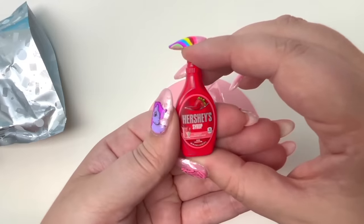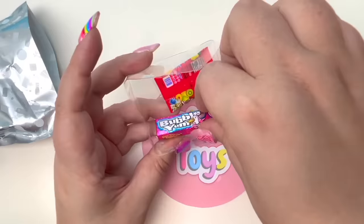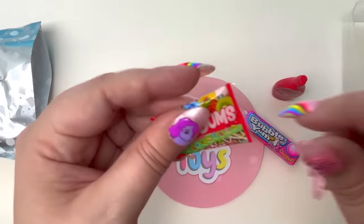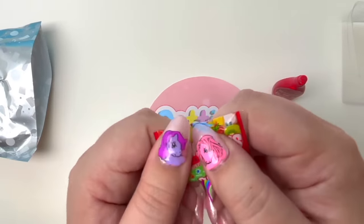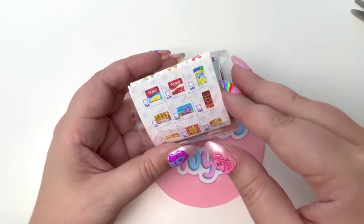So we got the Hershey syrup strawberry. I just love the color of this bottle. And we have the bubble yum. And last but certainly not least is the dum-dums. The dum-dums are very, very squishy. All right, let's see if we got a repeat. Let's see if we got some new pieces.